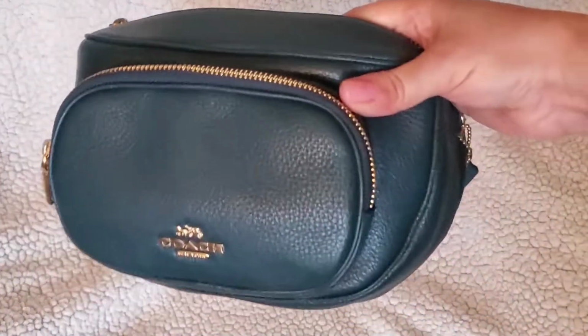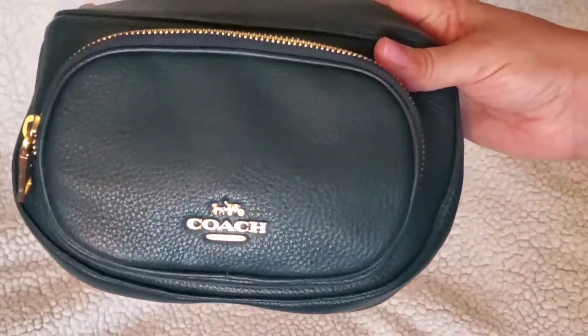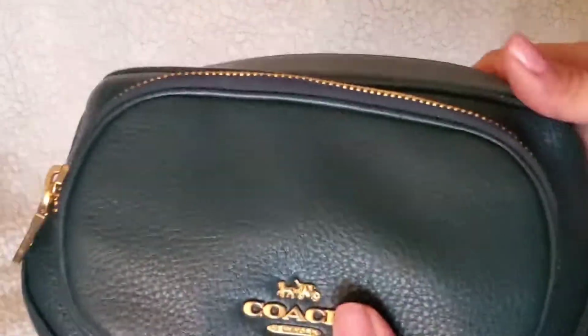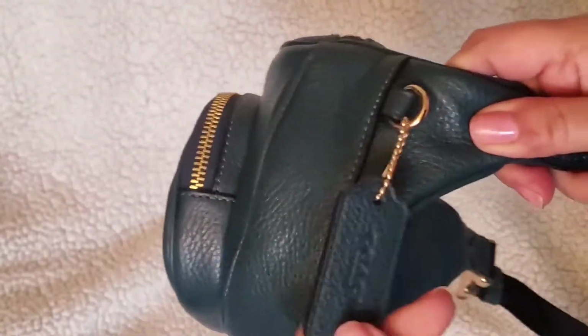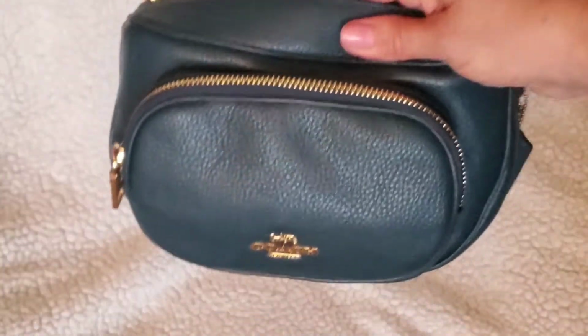The other bag that I carried the most is my Coach Court Crossbody, or not Crossbody. It's a belt bag, fanny pack. And this is in the color peacock. It's beautiful. But if I have somewhere to go, like I've worn this to go to the auction, say, or to just go on walks with my husband around the neighborhood, it's just been a good little workhorse. And it holds a lot more than you think it would.